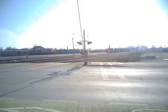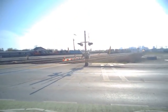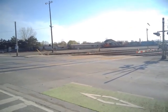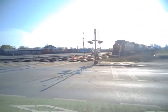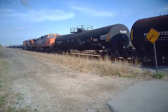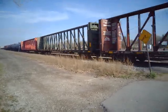Alright, we got CN M396 coming down the line with a Canadian Pacific leader! So we got CP 8831, Bull 2658. CP leader, all right. Canadian Pacific leader, all right.